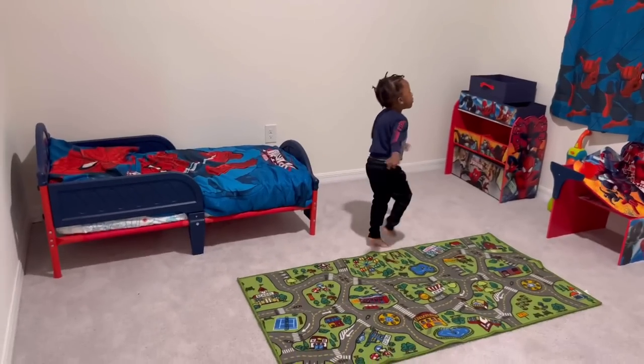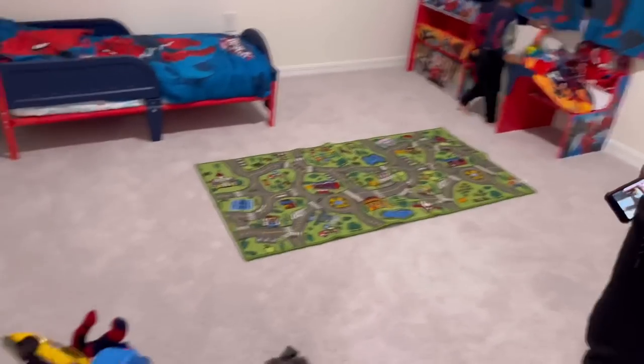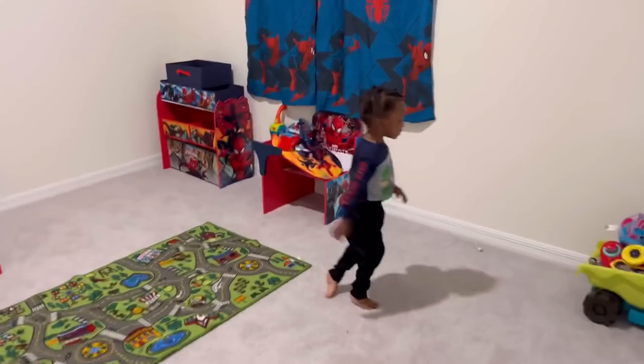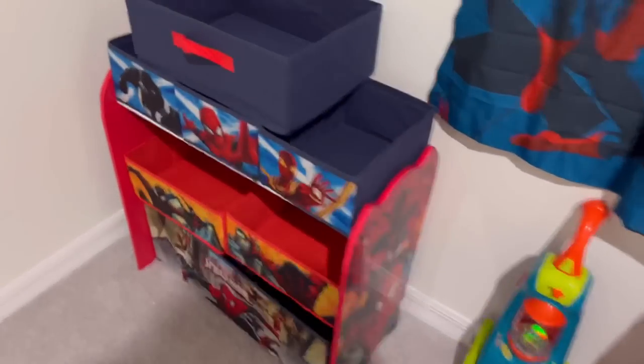Okay, we are finally done with Junior's room. I'm tired. We just had to pick up a couple of things, but he still got a bunch of toys in his bag right here. And then we didn't finish his chair. I'm probably gonna finish it tomorrow because I don't feel like doing it right now.